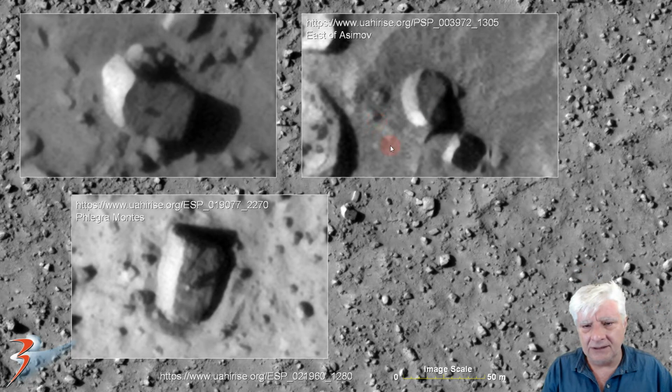These are just a few examples that I'm showing here. This one was found east of Asimov, also a perfectly rounded side over there, and then this one almost the same size as this one to the top left, I found in Argyre Mons. Also in its center we have a small protrusion or knob.